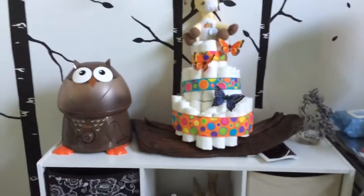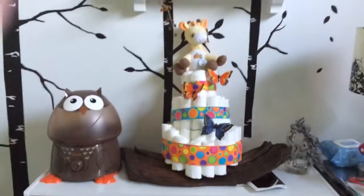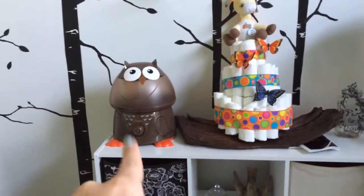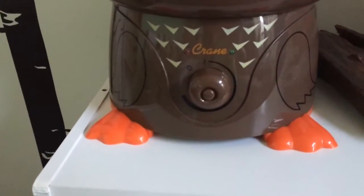Then moving on to the cubicle, this is his diaper cake that I made. And his little giraffe that mom got him. It sings the ABCs. We got this from Babies R Us. That's a humidifier by Crane. Yeah, Crane.